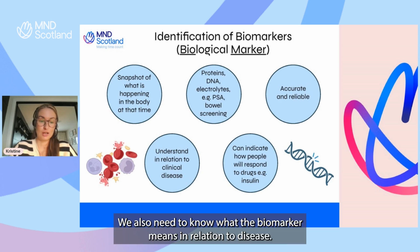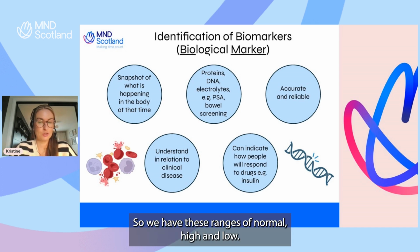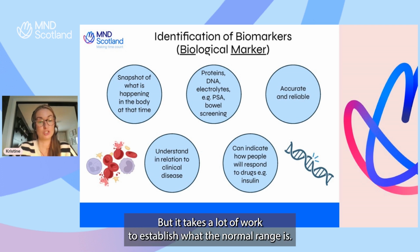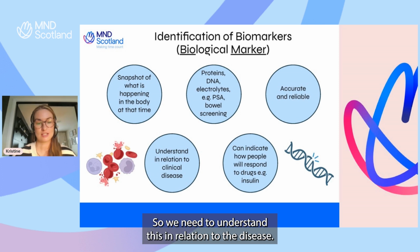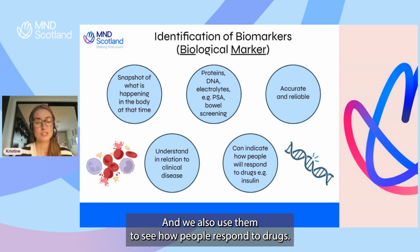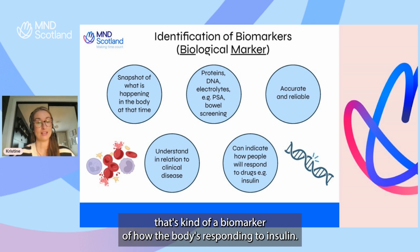We also need to know what the biomarker means in relation to disease. So how high is too high? We have these ranges of normal, high and low, but it takes a lot of work to establish what the normal range is. So we need to understand this in relation to the disease. And we also use them to see how people will respond to drugs. So a good example is insulin. Diabetics use their blood sugar. That's kind of a biomarker of how their body is responding to insulin.